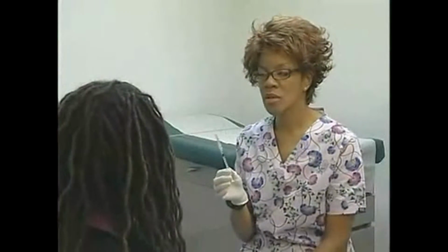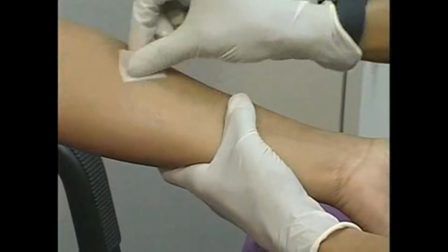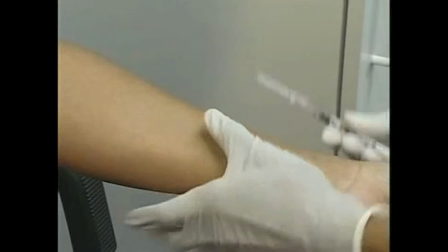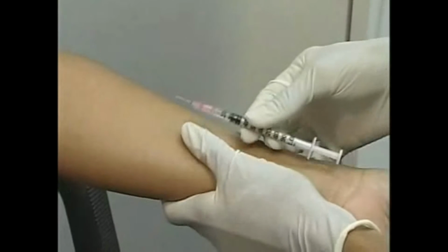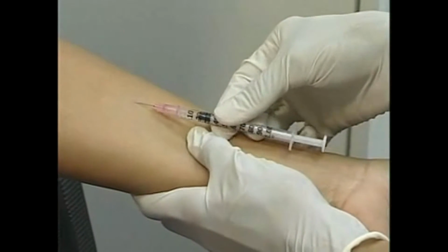Sure. This needle has a small amount of harmless substance called PPD tuberculin. What I'm going to do next is inject this just under your skin. I'm holding the needle at a 10 to 15 degree angle because I don't want to inject too deeply. Well, that's good. What happens next?